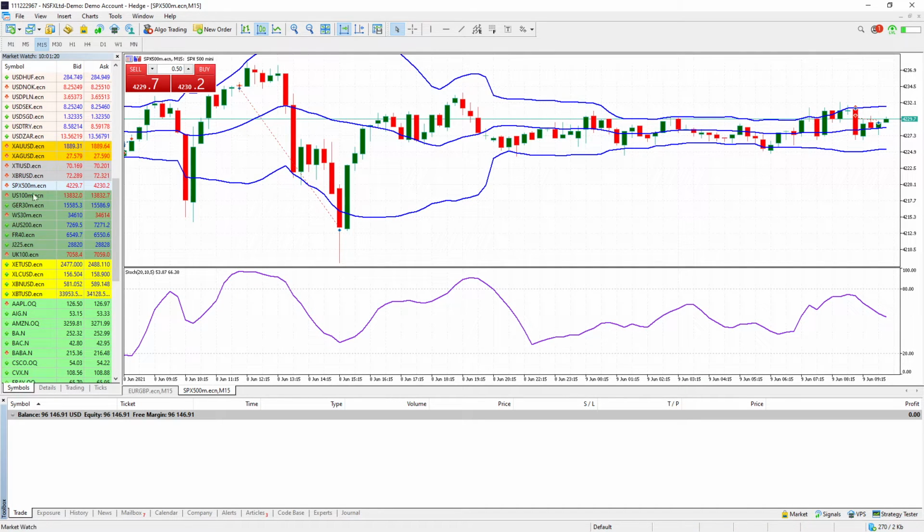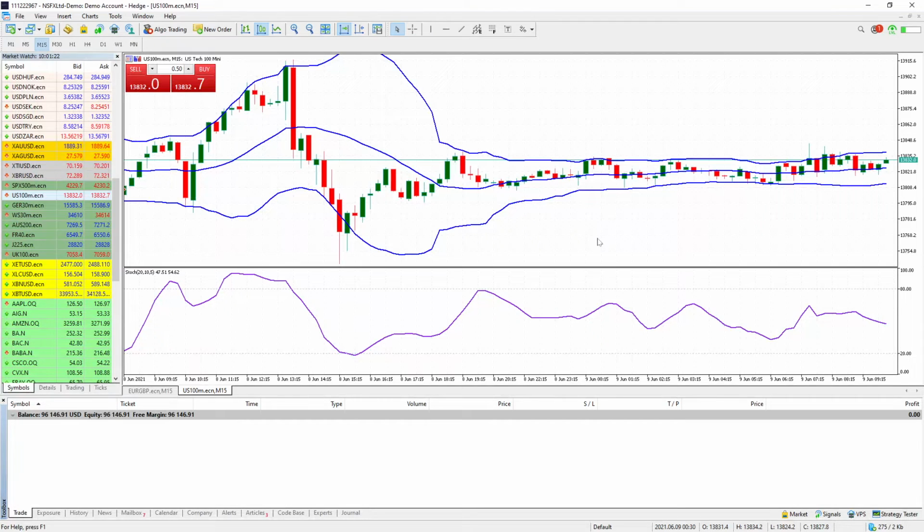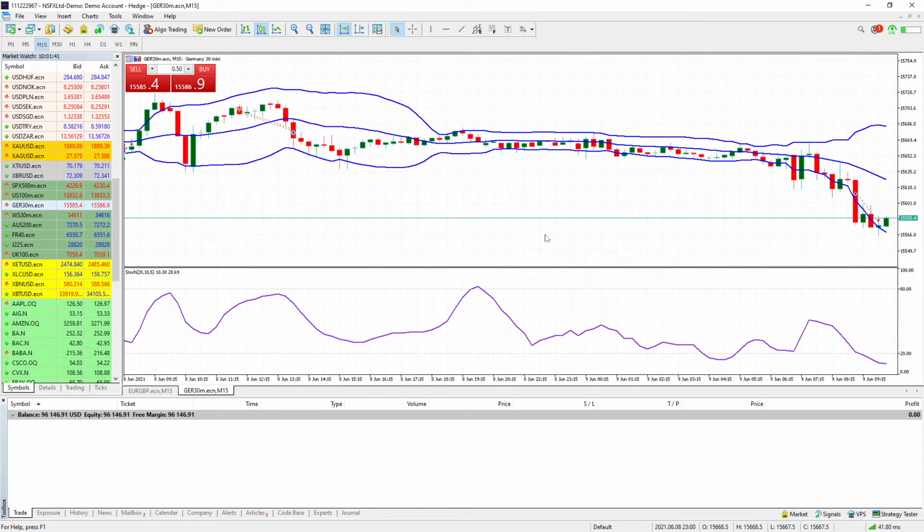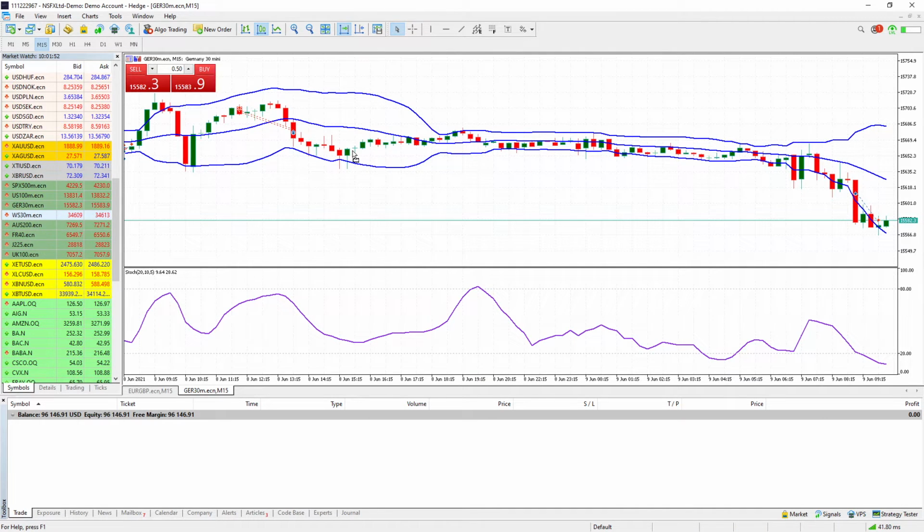Then the next one is the US 100. Its most common name is NASDAQ. It includes companies like Amazon, Facebook, Tesla, Netflix, eBay, and so on. Then Germany 30, common name is DAX. It includes German companies like BMW, Bayer, Volkswagen, and Deutsche Bank, and other biggest companies of the country.